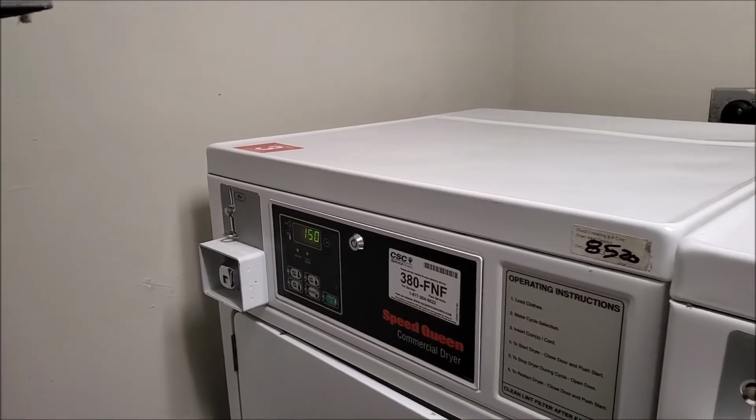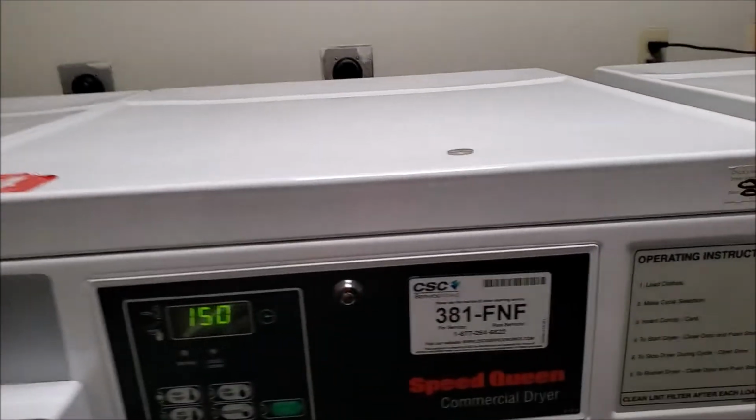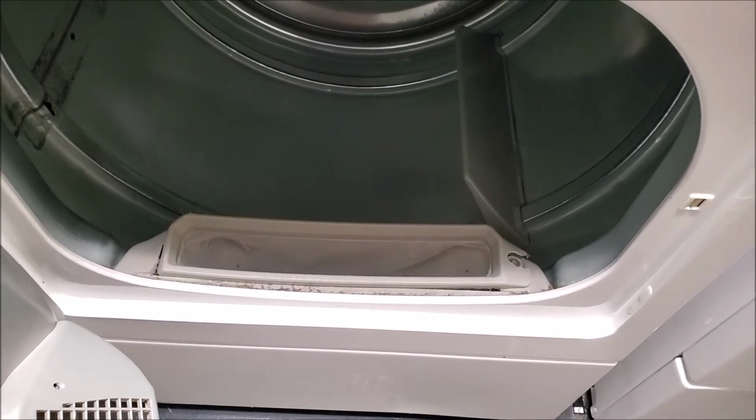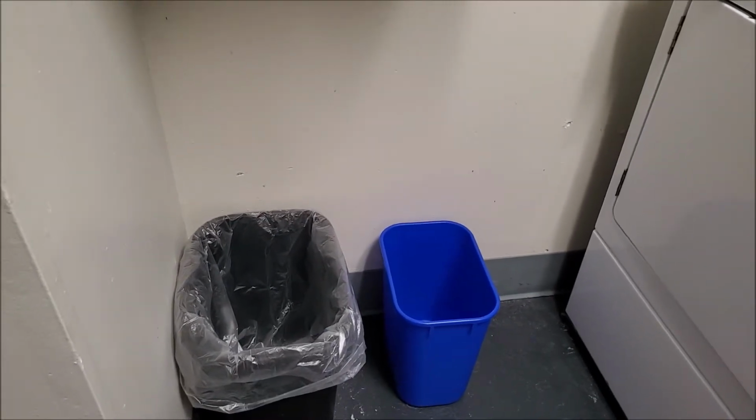Please have your kids empty the lint every time they use the dryer. They should know, but right in there, pull that out, simply remove all the lint from there. Well, you're a parent, you know how this works. And there is a garbage can right there that they can just put that into.